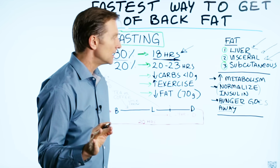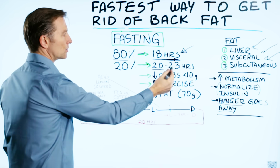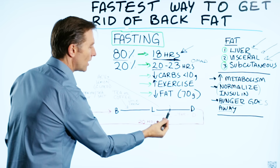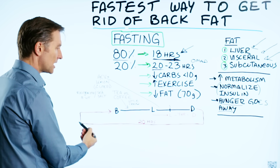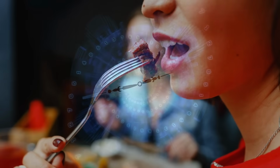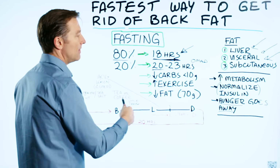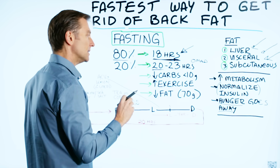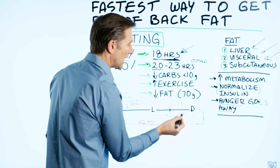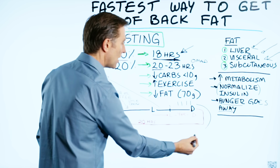However, if you're the 20% that it doesn't work on, you're going to have to go to 20 hours up to 23 hours, okay? So 23 hours would give you like 1 hour of eating. That's called OMAD, 1 meal a day, okay? But between 20 hours and 23 hours, let's say, for example, you skipped breakfast and lunch, and you ate at 3 o'clock, and then your next meal was at 7 o'clock right here. That is a 4-hour window, and that will give you 20 hours of fasting. That would be very, very powerful. Yet some people need to take it to the next level and fast all the way to this 1 meal a day, which could be at 6, it could be at 5, it could be at 7, it could be at 8. It doesn't really matter. It just matters that you fast for 23 hours, okay?